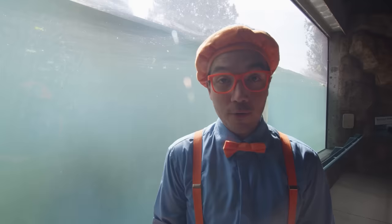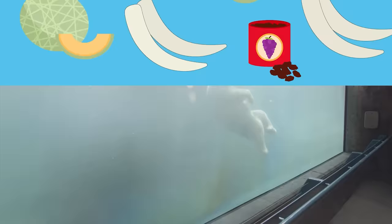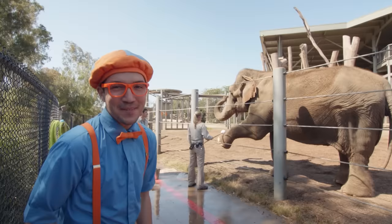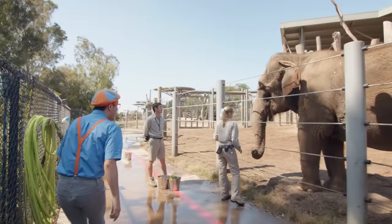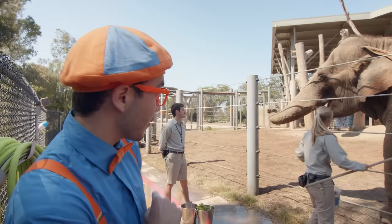Hey, I have an idea. How about you and I go find some other animals? I'm so excited to see what we can learn. Whoa, it's an elephant. Yeah, and this elephant's name is Mary. Mary came to say hello. Come on. Mary is amazing and is an Asian elephant. She's so big. Oh, and these are my two friends, Craig and Emily.